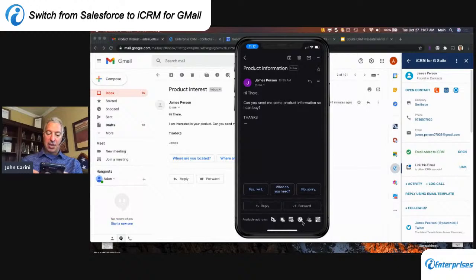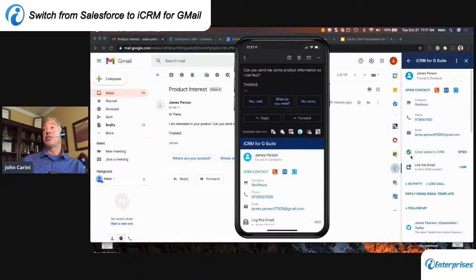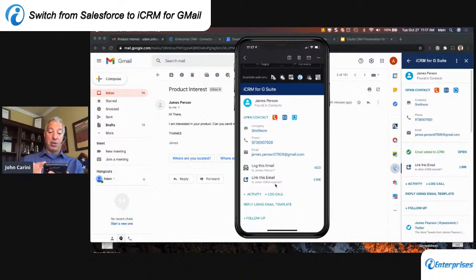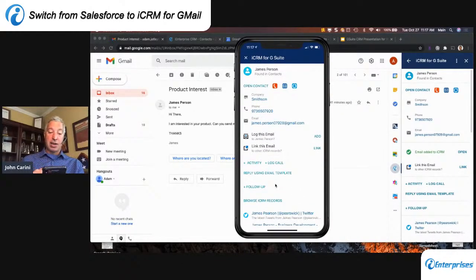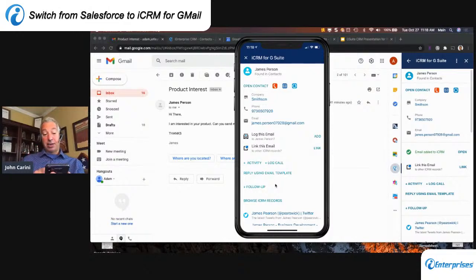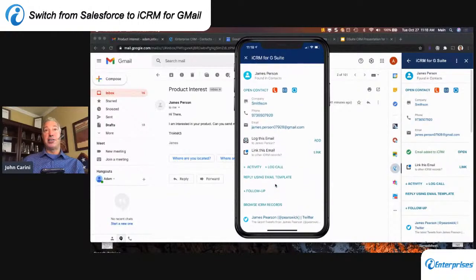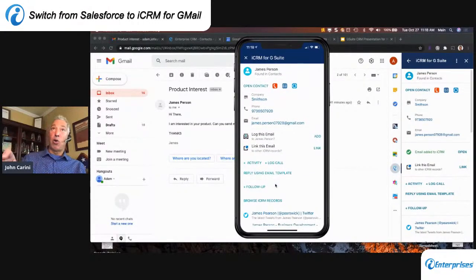So if I click on this icon, it then opens up iCRM inside my Gmail app and renders basically the same information that you see on the right side of Gmail here in the mobile app. And I can scroll up and make it full screen. I can click and really quickly dial this person from my mobile device, of course, and then click to email them. Basically, everything that you saw on the right-hand side in Gmail works here in the Gmail mobile app on both iOS and Android. It's way cool and makes you super productive.